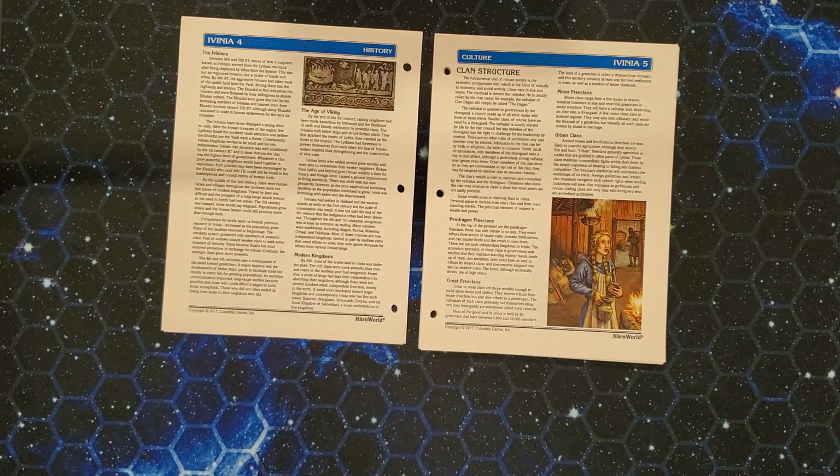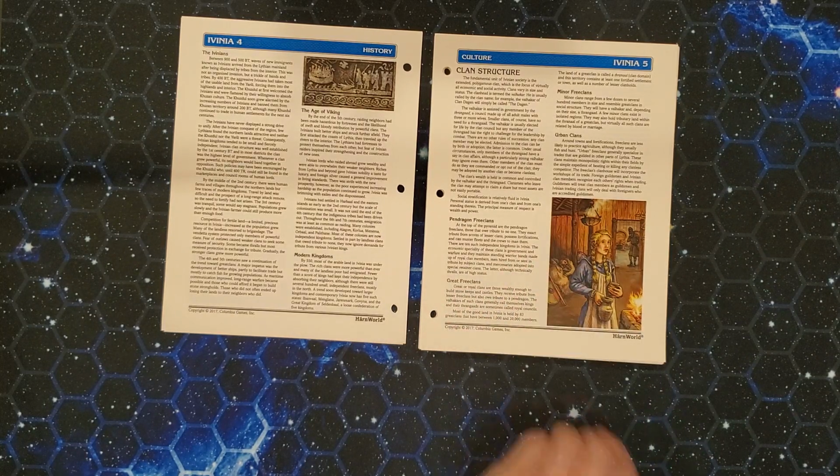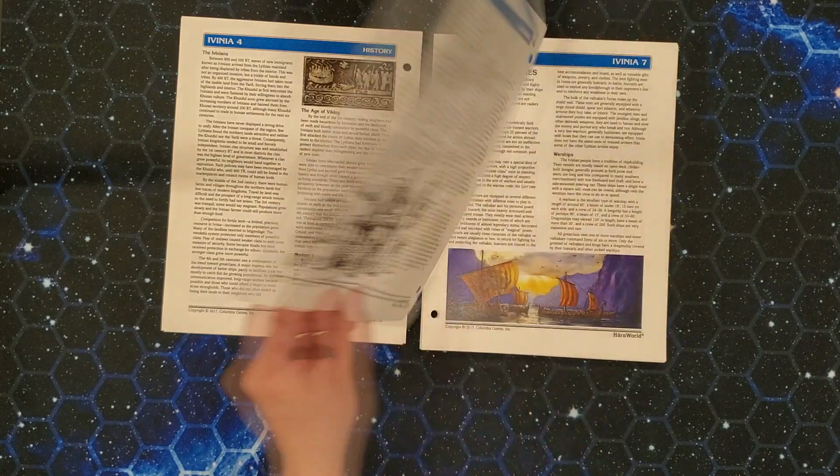The Viking is a sort of action noun. You're going to go Viking when you're going to go raiding, for example. And that can mean merchant trading too. But at least stereotypically, it includes largely raiding and killing and pillaging and that kind of stuff. So we have some stuff about the clan structure, because Ivinian society is clan-based.